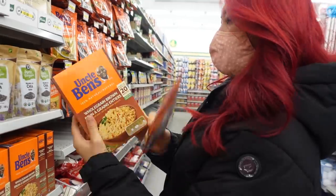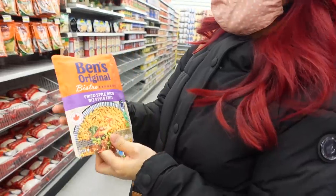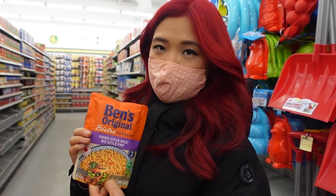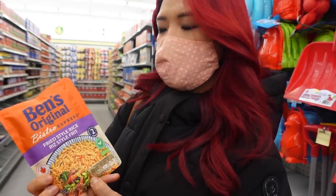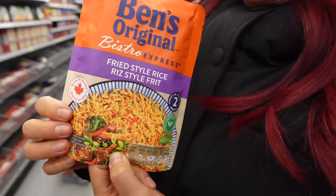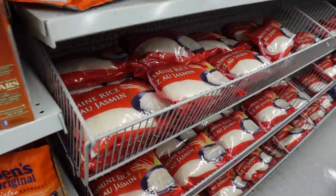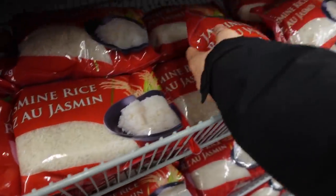What's the difference? So this is just rice? So this one, guys, I can't believe I'm doing this. This is going against my Asian heritage, but Ben's Original Express Rice, okay? You can also get regular rice at the dollar store, very cheap. This one is like $2 for this.